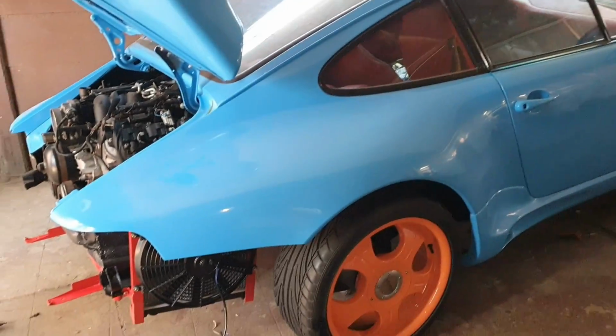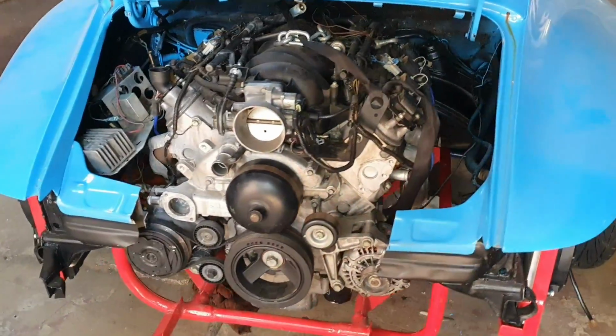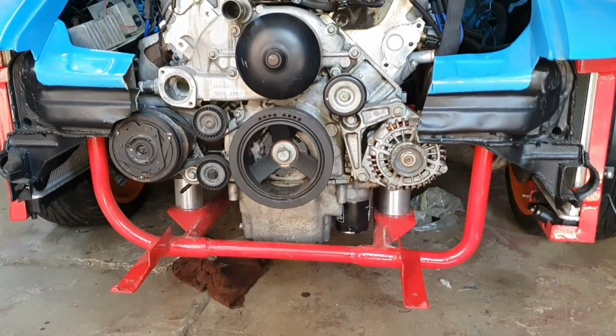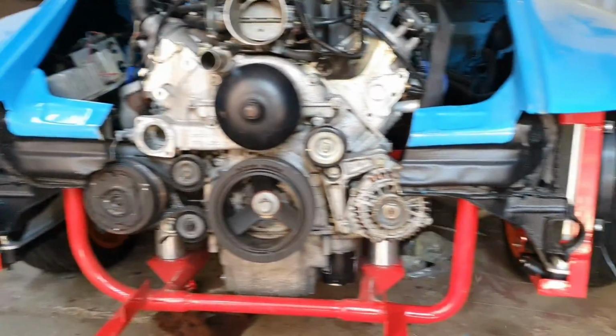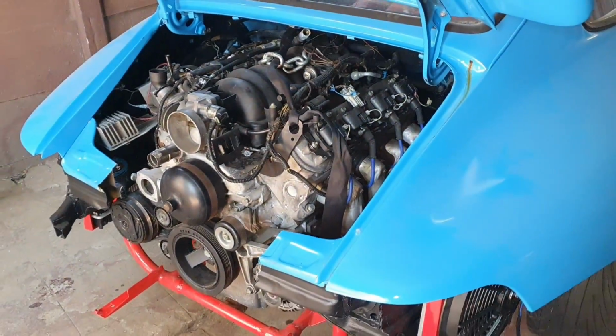Okay, so last night I fitted the engine back into the car. There it is. Now I can work on the exhaust system and all kinds of piping, the water that goes to the radiators. I've put some time into this and I'm doing it. I'm trying to do a good job here.